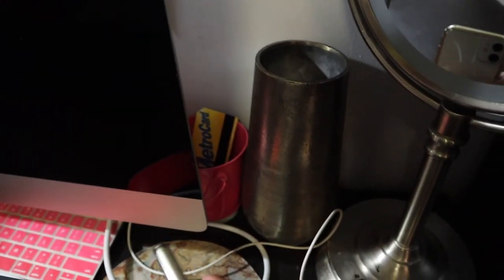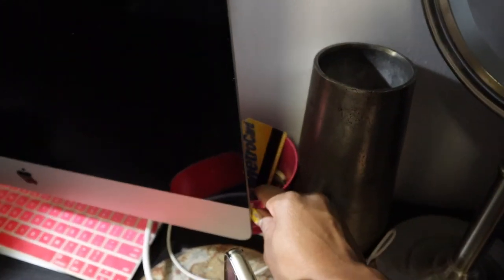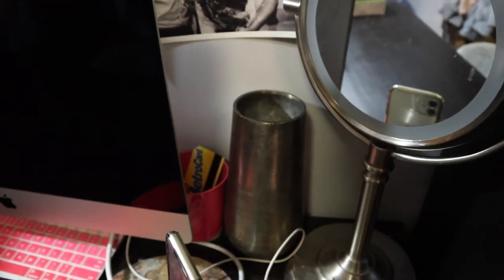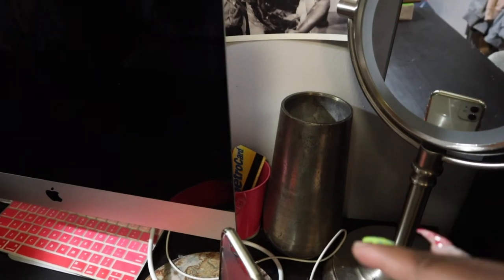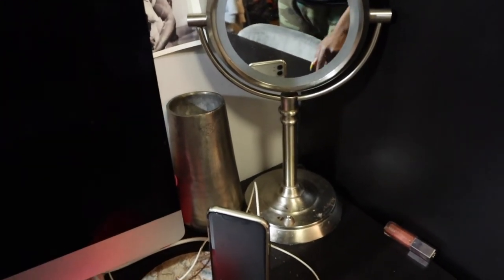So that's lit. And then I have this little pink bucket. I just have some like coins and stuff in here, so I need to find a different way to store these. And then I have this vase. I'm gonna go ahead and put some faux flowers in there when outside opens back up. I'm gonna get them from like Home Goods or Michael's. And then I have my little mirror here that I use when I do my makeup.